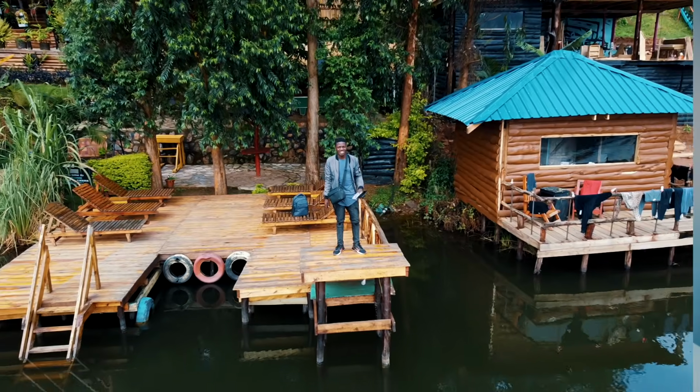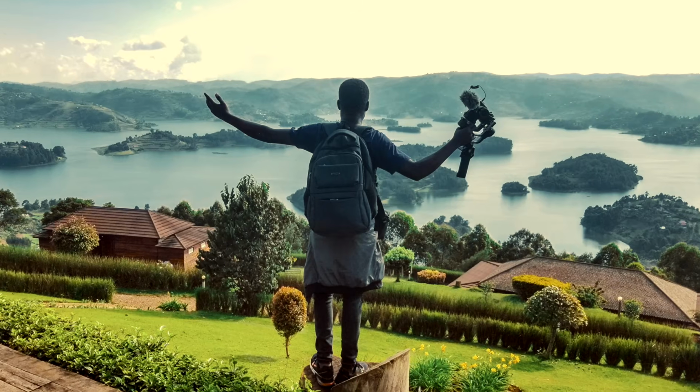So I went back to Uganda. I had bought a drone. Back then it was the DJI Mavic Mini 1. If you are a content creator or if you're familiar with drones and cameras, you can really know what the Mavic Mini 1 looks like. It was the drone that I could afford, but also it was the newest model from DJI back then in 2019. So I bought it and went with it back to Uganda.